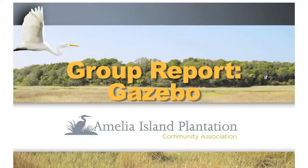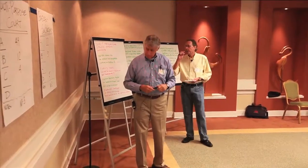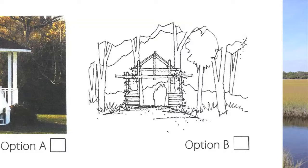Okay, now let's shift to the gazebos and sun shelters, and we do have a concentration on A and B. B might be a little hard for you to see. Was that not in color? No, the B was a black and white version. Ironically, B was the sketch that I gave the committee for Drummond Park, which is flattering.